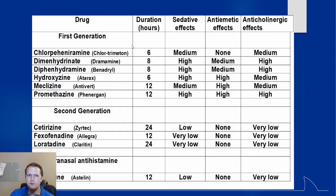So this table is really handy to go back to when you're studying the different agents that fall into this category here. Because again, remember for testing purposes, I can ask you a question, say which one of these drugs is most likely to cause sedation for a patient. Or I'll come up with a situation where you have a PA student who is having seasonal allergies, but they really need to stay up and study all night for their pharm exam the next morning. Which one of these agents would be most likely to cause sedation, right?